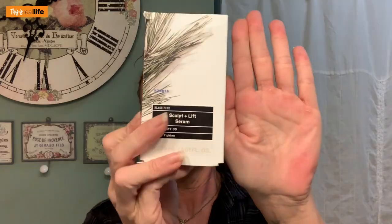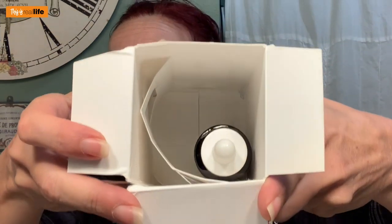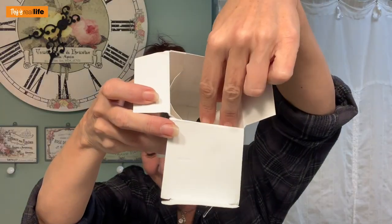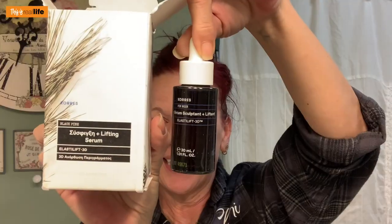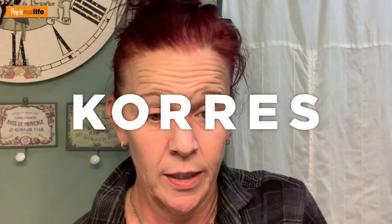So let's open it up. Oh my gosh. Do you see how ginormous this box is when I open it up? It's like a cavernous hole, and that's what's inside. Did you really need a box this big? Really? Did we not think that maybe we could just have put it in a box like this? I'm just saying, Korres. Just saying.